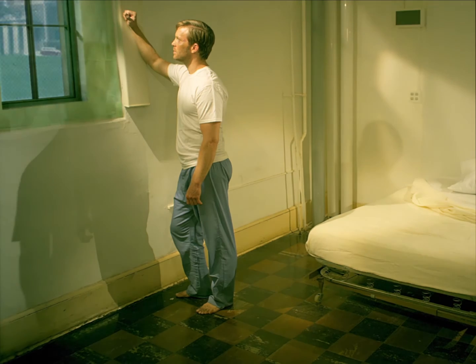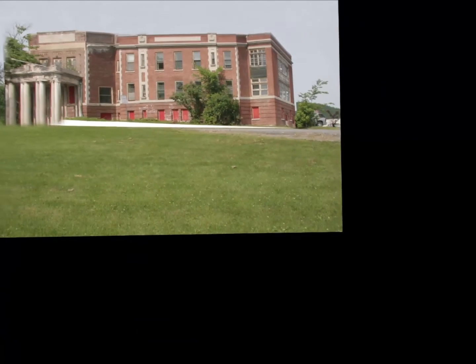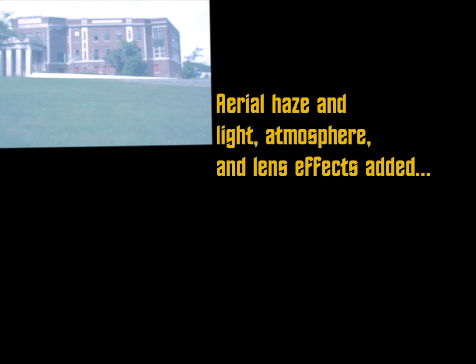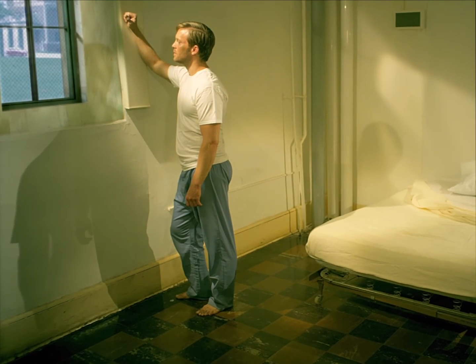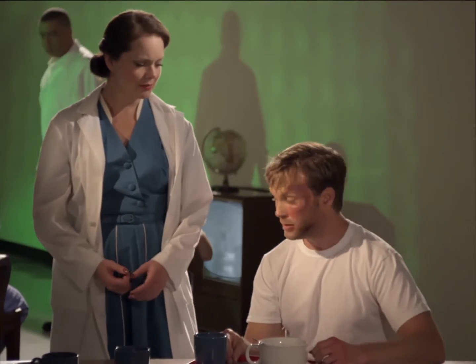Here's the breakdown for the ambulance and the window. It was all a green screen. So here's the former abandoned hospital in Ticonderoga, which I photographed, used as a matte painting. I added atmospheric treatment. I then added a period 1950s ambulance, which I also atmosphere and lens treated, shrunk down to the appropriate size, put the windows over it. That window consisted of at least 9 elements, and then I animated the ambulance and superimposed it all into the scene with Kirk. Then I had to add the doggone flickering from those lights.